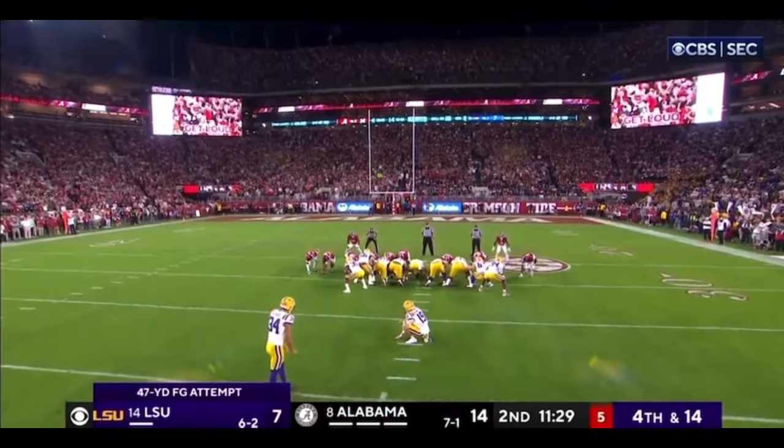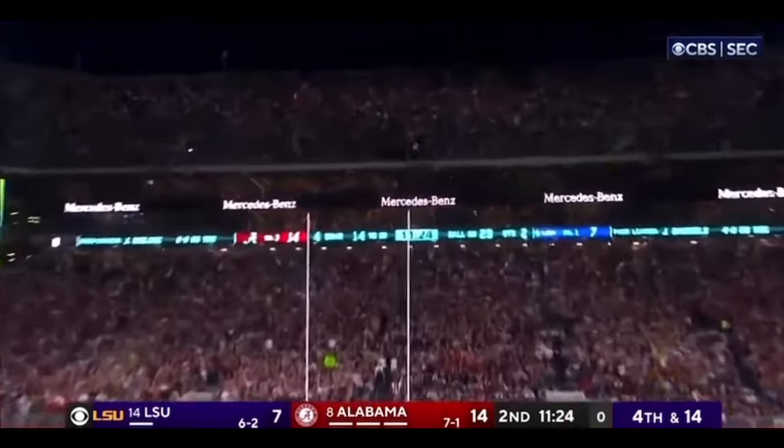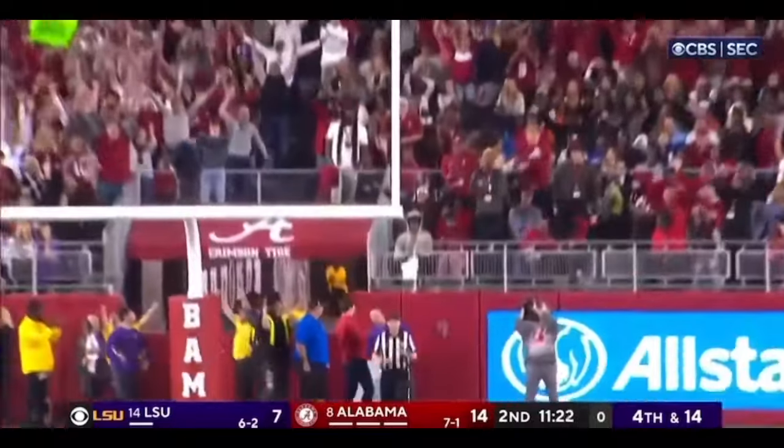47 yards. Kick on the way. No good. Wide right.